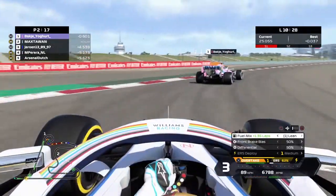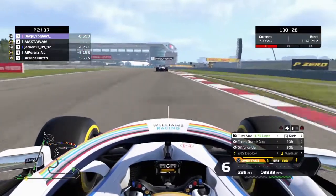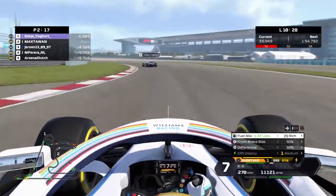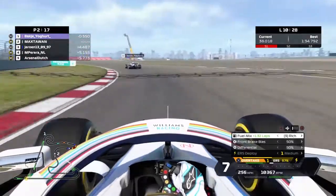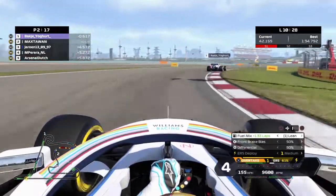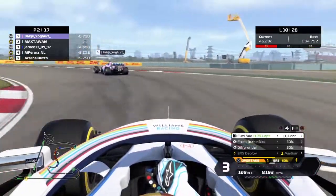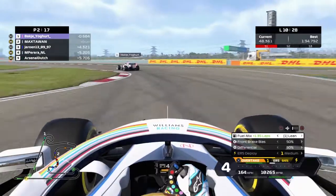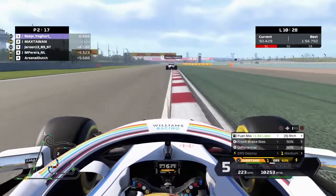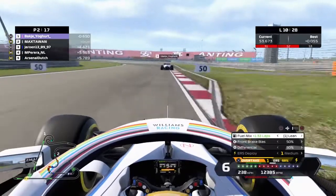But it's really difficult because of the dirty air I was talking about. It's just so difficult to get a good exit out of turn 12/13, because with the dirty air you can't get the car straight enough to go on the throttle earlier than the car in front, who hasn't got any dirty air in front of him.